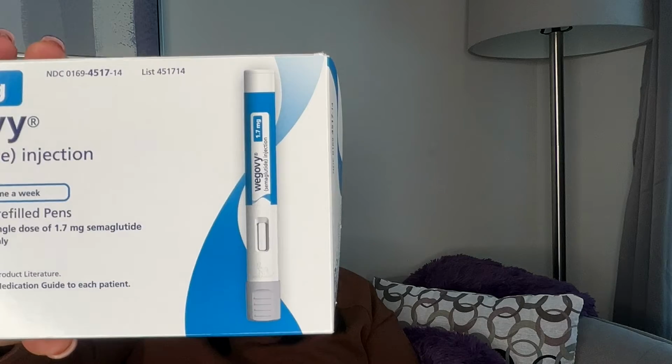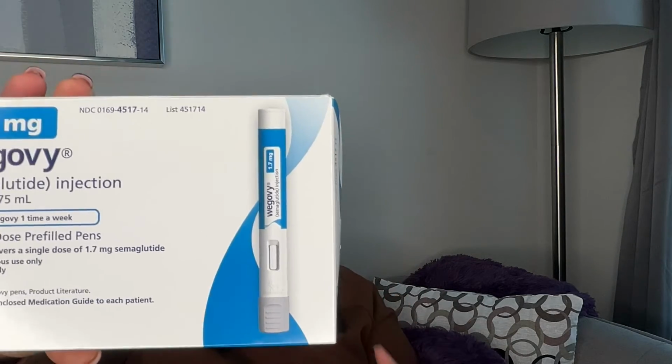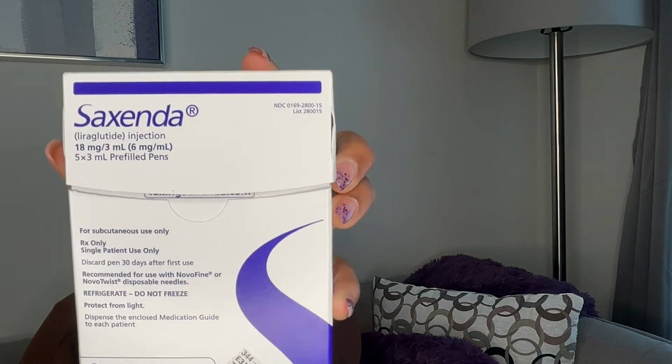The second major difference is the active drug. The active drug in Wegovy is semaglutide. And this is what everybody's been talking about. Oprah, a lot of people are on this, semaglutide. That is the most popular. The active drug in Saxenda is liraglutide. Let's see it right there. That's the active drug in it. So they're a little different. I will say semaglutide, from everything I've read, is much stronger than liraglutide. And I apologize if I'm saying those wrong.